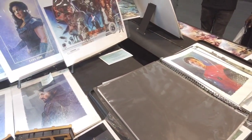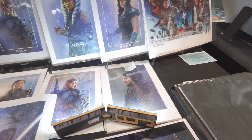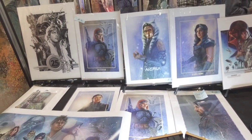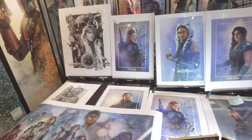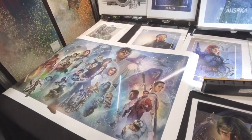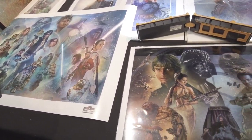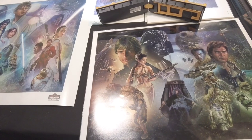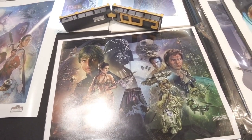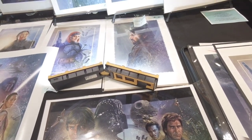Okay, so we're now at one of the art stands. This is the artwork of Jason Palmer, and I've got to say, it's some of the best artwork I've seen in a long, long time. I've been doing conventions for over 40 years, and this is amongst the best I've seen ever. See, amazing art. Some nice Return of the Jedi pieces there. Of course, the Ahsoka Andor sold out.